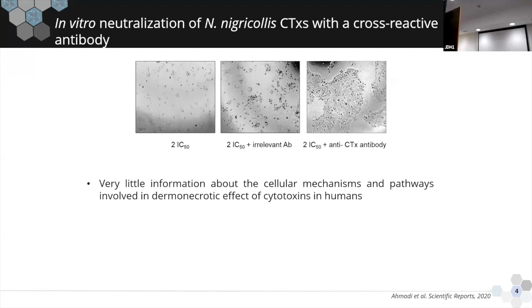Anyway, after getting these promising results in vitro, we went to in vivo experiments, and unfortunately, we didn't get in vivo neutralization, which was very disappointing.